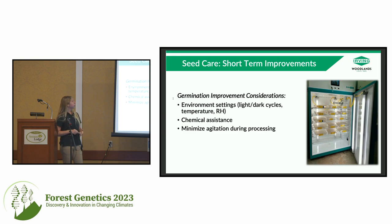So, germination improvement considerations, the environment setting. We had previously used a 24-hour light cycle. We're going to move away from that and incorporate dark cycles to mimic the natural environment a little more. Temperature, we've been doing some experiments with temperature, and 23 degrees seems to be the sweet spot for our species, and the relative humidity as well. We're really fortunate that we purchased a new Conviron this year, which can really help us dial in the environment for our germination.